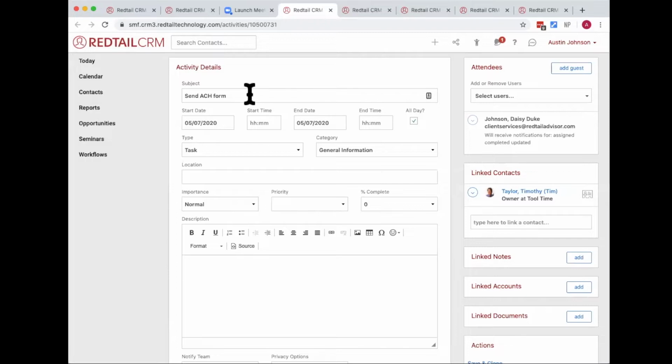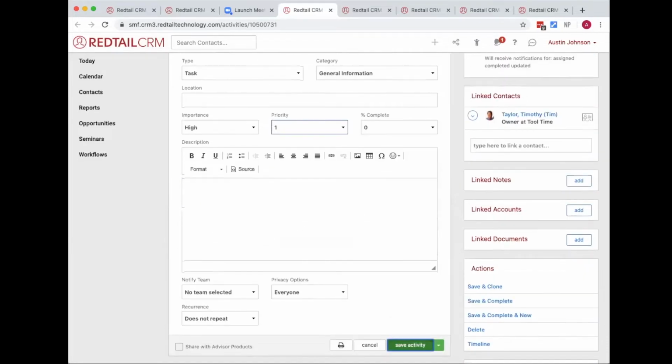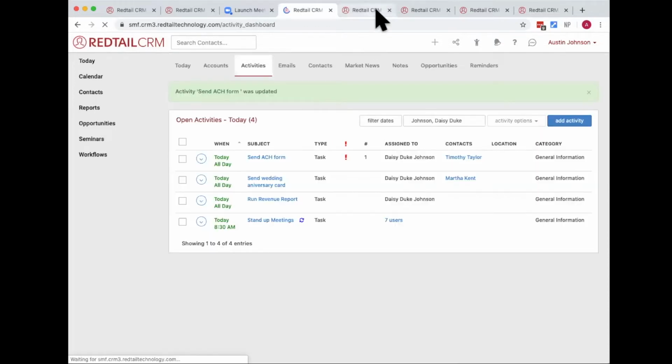So this ACH form here for Tim, we need to make sure that we're getting his accounts because that means more money in my pocket. So let's make sure that we get this form sent out today. So I'm going to put this as high priority and give it as Daisy's number 1 priority. Okay, and I'll save that activity, and then go to the next one.